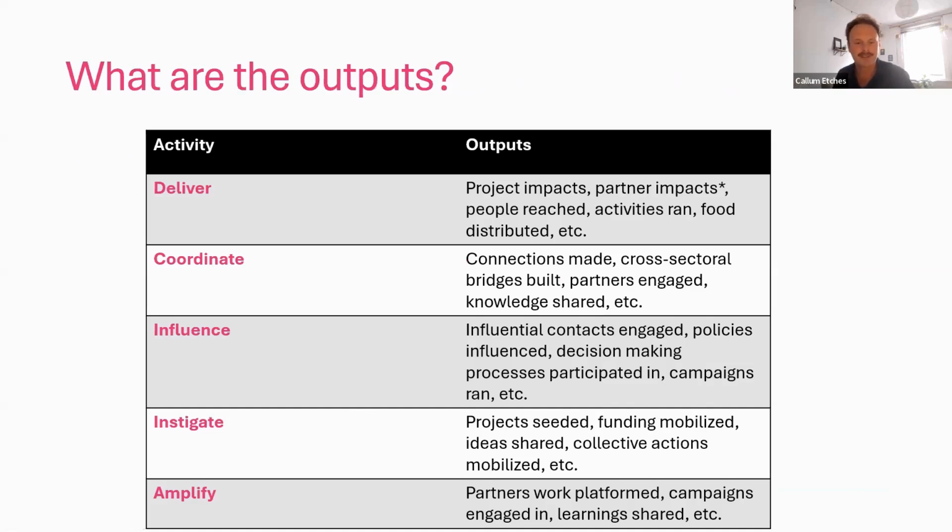So what are the outputs then? If we think back through that theory of change model, we've talked a bit about the activity. Our activity can be grouped into that framework. Well, what are the outputs? Well, of course, we talked in the delivery section. They can be more conventional, if you like. But with the coordinate section, well, we need to think about those connections we make and noting those connections we make. We need to think about when we create cross-sectoral bridges, when we bring civil society actors and we connect them with local authority actors, we need to think about the new partners that we've engaged.